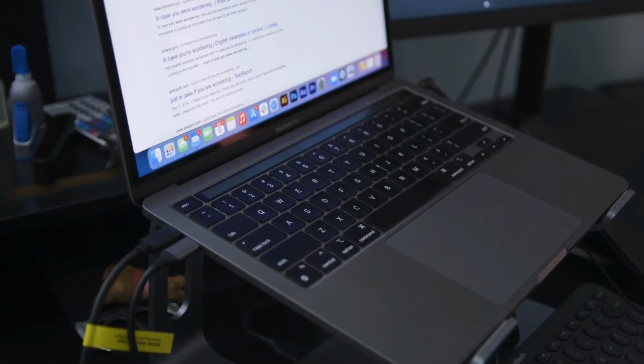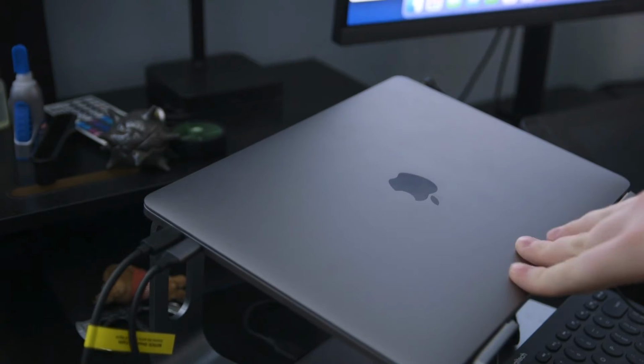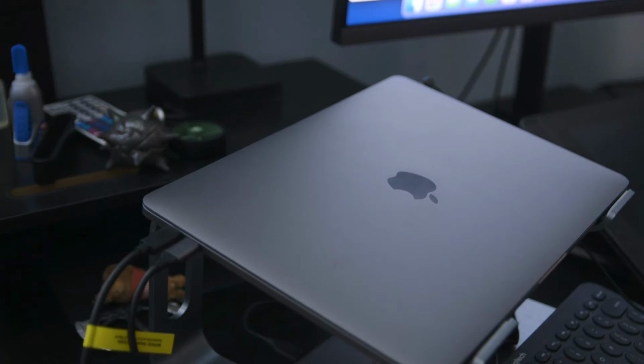With this laptop, it just feels so well built and so simply built. So simply built that I can take this and I can just close it, and it's just this nice little aluminum brick. I think it's aluminum. I don't actually know the technicalities of that.